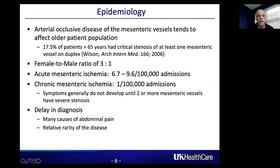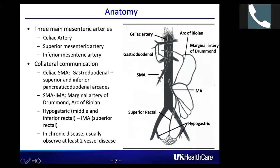You all know the anatomy. There's three main mesenteric arteries: the celiac artery, the SMA, and the inferior mesenteric artery. And fortunately, there's a rich collateral between them. Between the celiac and the SMA, there's the gastroduodenal and the superior and inferior pancreaticoduodenal arcades. Between the SMA and the IMA, there's the marginal artery of Drummond and the arc of Riolan. The hypogastric arteries supply blood flow via the middle and inferior rectal arteries to the IMA via the superior rectal artery. But again, in chronic disease, at least two vessels are involved.